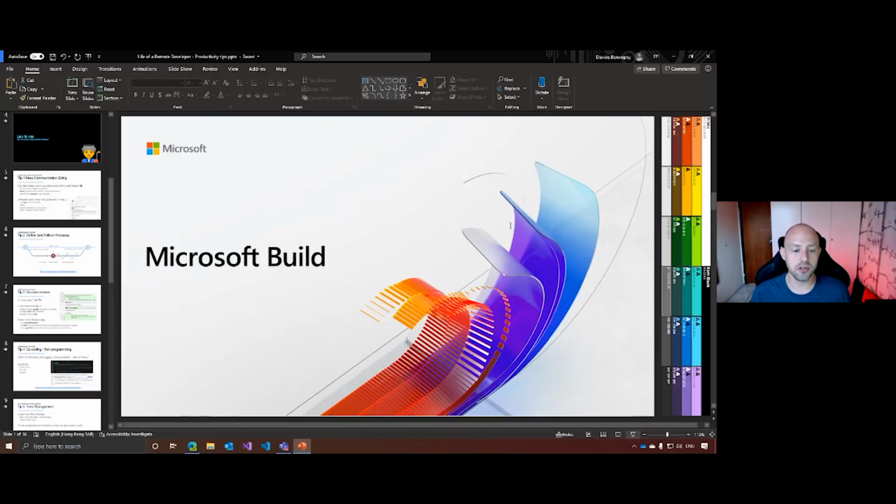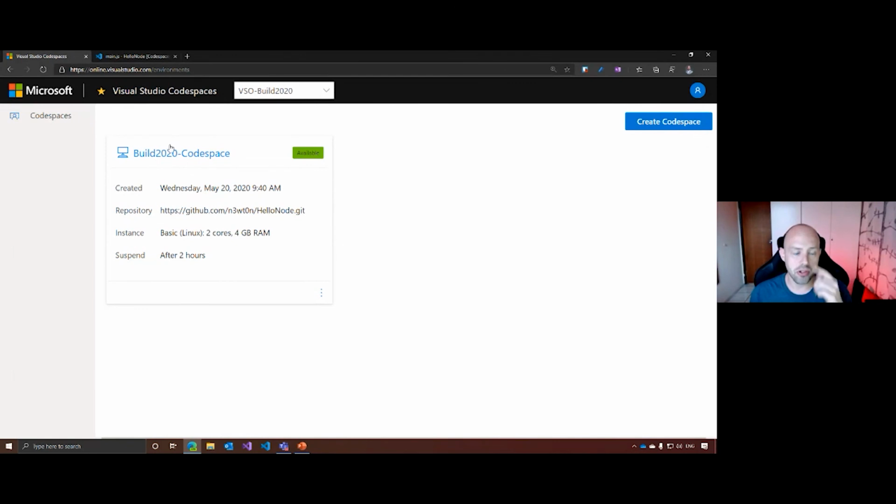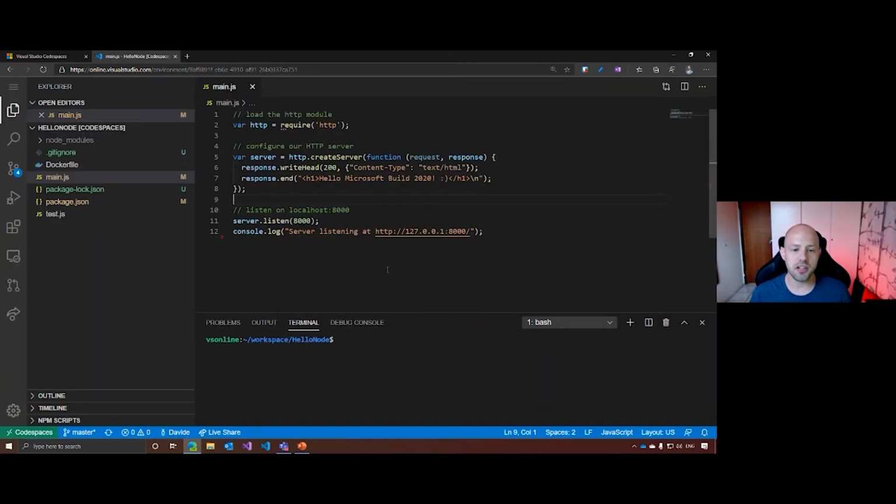But I want to show you this part in action. So this is Visual Studio Codespaces. This is the online visualstudio.com. You just go there, you log in, you create your Codespaces, as you can see up here. These link to your Azure subscriptions, and you can personalize and customize. In my case, it's a Linux environment with 2 cores and 4 GB of RAM. And what I can do here is basically everything I would do on my laptop or on my computer, but leveraging the power of the cloud. In this case, as you can see, it looks exactly like VS Code, and I have a Node.js application that I want to debug, and I just want to change this and maybe just add from Hong Kong.